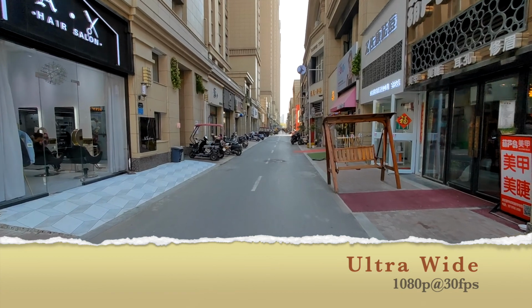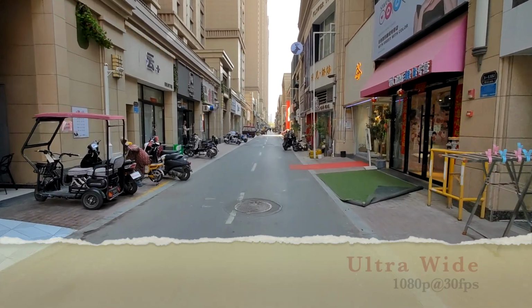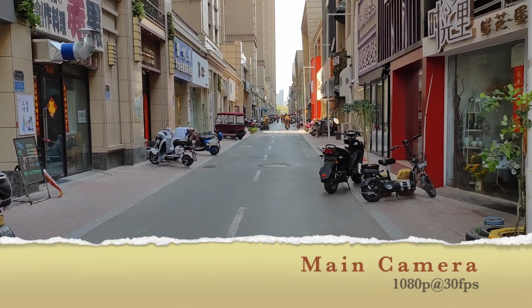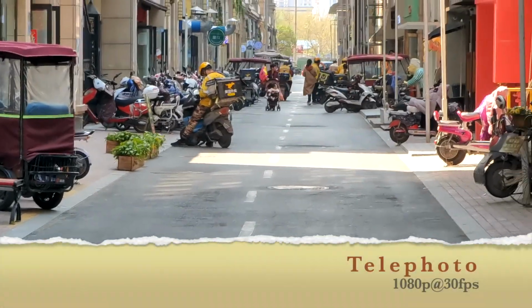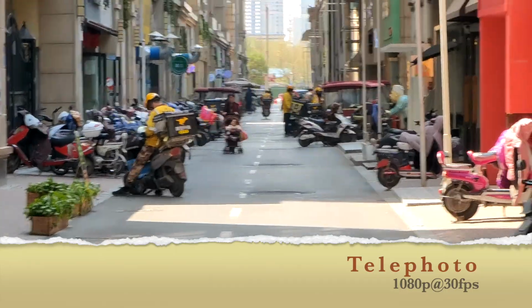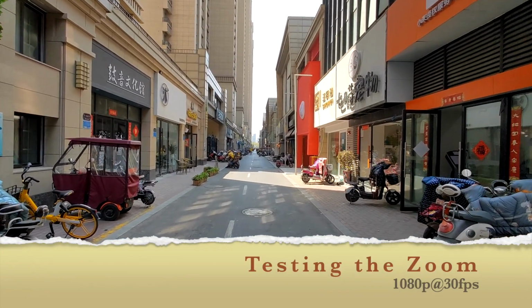All right, so this is the Mi 11 Ultra at the ultra wide using video mode at 1080p at 30 frames per second. This is the main camera at 1080p at 30 frames. And this is the telephoto camera using video at 1080p at 30 frames. All right, so now we're using 1080p at 30 frames. We're on the ultra wide.